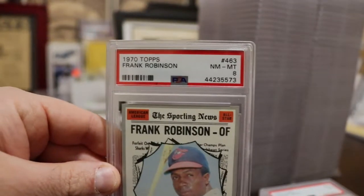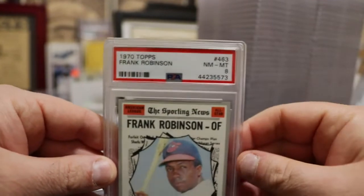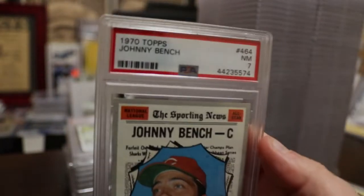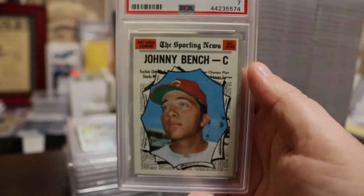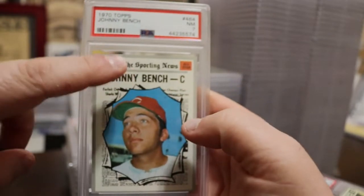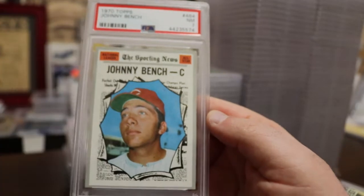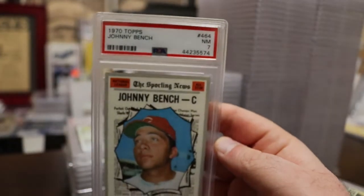That definitely, oof, almost knocked my camera over. That definitely would have made my day, but I'll take a Frank Robinson in an 8. Same thing, All-Star. Also the Johnny Bench All-Star. That one's a 7. This one is one of the toughest ones. The Pete Rose and the Johnny Bench are some of the toughest ones for the All-Star cards to pull. So I really wish this was an 8, but anyway, it's Johnny Bench. I'll take it in a 7.